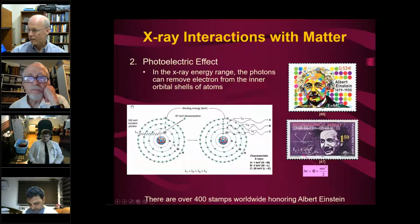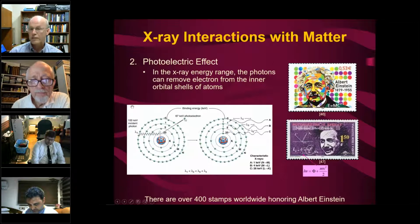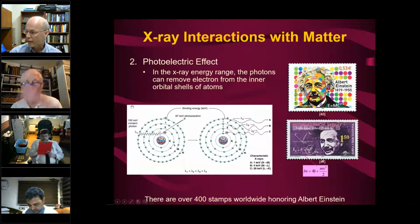Beautiful stamp here from Einstein showing this actual equation. So the energy of our photon, hν, has to equal at least the binding energy of that electron plus whatever additional energy the electron has. So if this photon was, say, 40 kiloelectron volts in energy, it would hit this 33 keV electron, and this electron would have 7 kiloelectron volts of kinetic energy to travel, which it can then dissipate in the medium.